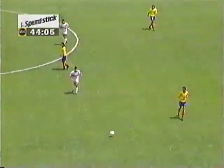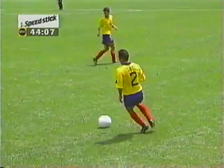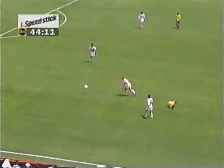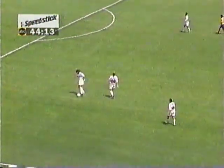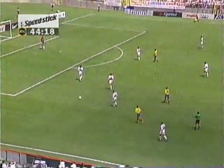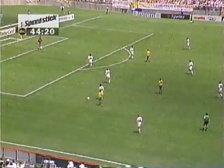Well, it's a little different from their 2 previous games in U.S. Cup 95. They got 2 goals in the first half against Nigeria, 3 goals last Sunday against Mexico. They've had a couple of good chances, plus the situation in the penalty area where it appeared to be a very clear foul against Colombia, and a penalty kick should have been taken, but wasn't called.